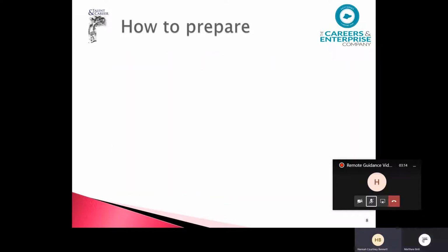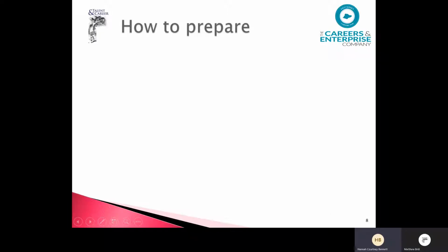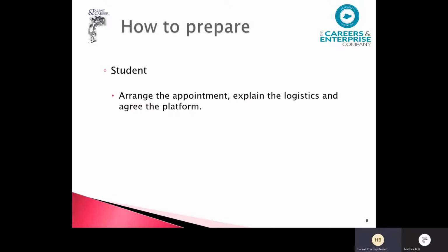So on to how to prepare. First of all, we'll talk about the student and how we manage that. First thing is that the practitioners and the managers within your school, so that's you and your senior leadership team and other relevant teachers, need to have a conversation and agree who's going to do what and who's going to take responsibility for what. In other words, who's going to arrange the appointment and make the initial contact with the student.